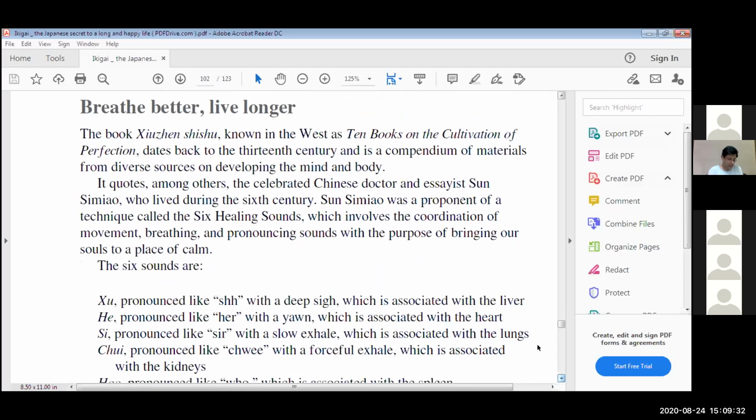Breathe better, live longer. The book Zhujian Shishu, known in the West as Ten Books on the Cultivation of Perfection, dates back to the 13th century and is a compendium of materials from diverse sources on developing the mind and body. It quotes, among others, the celebrated Chinese doctor and essayist Sun Simiao, who lived during the 6th century. Sun Simiao was a proponent of a technique called the six healing sounds, which involves the coordination of movement, breathing, and pronouncing sounds with the purpose of bringing our souls to the place of calm.